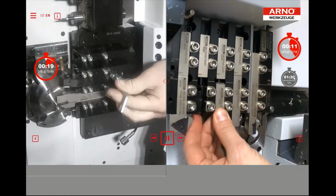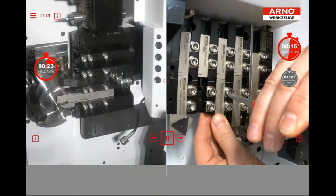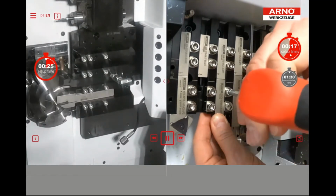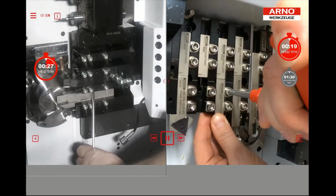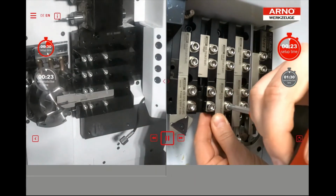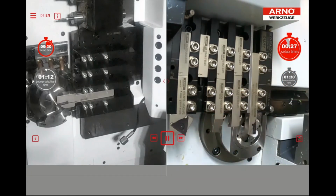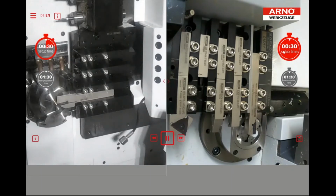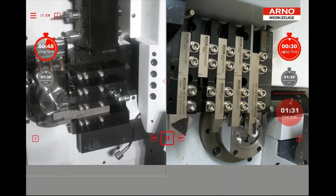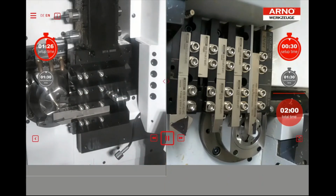So the tool is out of the machine, 1.5 minutes to change the tip, locate it back in the machine. So this is the time that we're looking at to actually remove and replace the tool. So as you can see here, it's taken us roughly 30 seconds to actually get the tool out of the machine. Here we're talking 30 seconds and the tool is out and replaced. So including a tip change off the machine, we're looking at 2 minutes total tip change time.